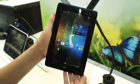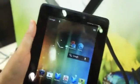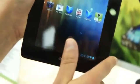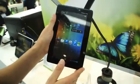I'm here with the Acer Iconia Tab A110. This is one of two tablets that Acer just dropped off on the show floor here at Computex 2012. It's never announced this tablet, and we haven't heard of it before, and we only assume that it is the successor to last year's Iconia Tab A100, which at the time was a big deal.